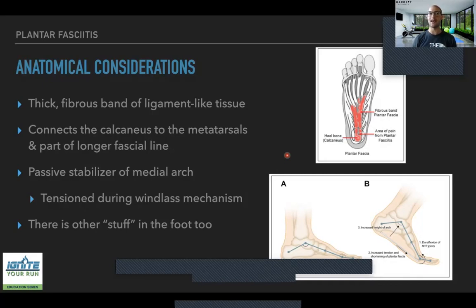What this does, it allows us to absorb force and also transmit energy, right? So when it comes to ligaments, tendons, fascia, we use these tissues to actually create some support so our muscles don't have to work as hard, right?